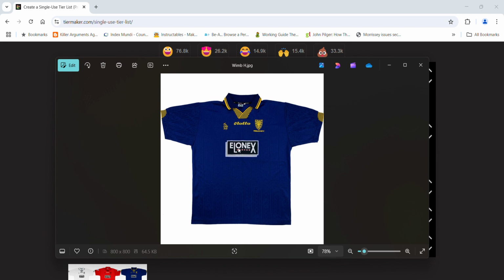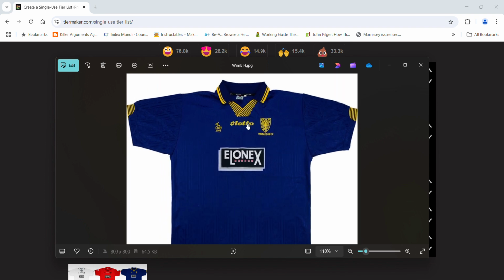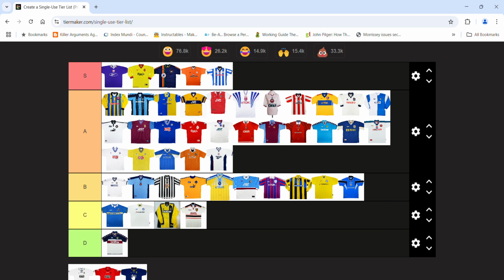But otherwise, is there anything that marks this down as not an A tier? You see, they even tried a little bit different. They keep the standards, the fundamentals of the kit. They know they're on a winner. They keep that the same. They just tinker at the edges. We've got these stripes here that I think is quite nice, and they've replicated them on the sleeve cuffs. So excellent work again, Wimbledon. That is going in A tier.